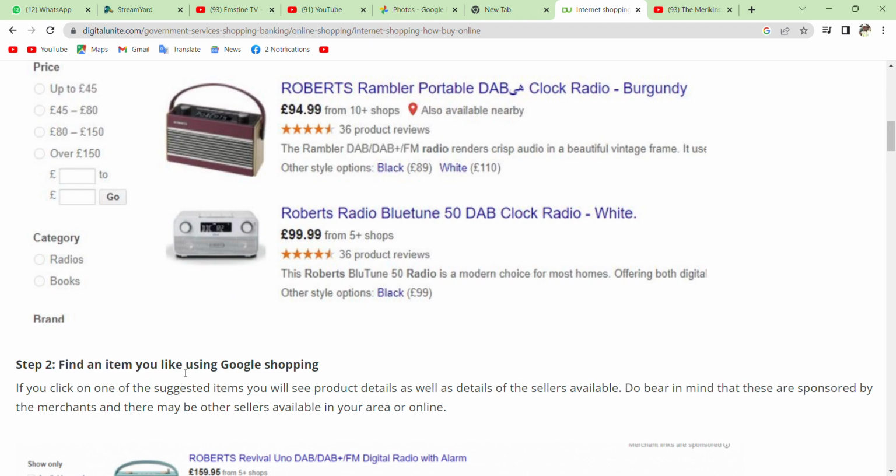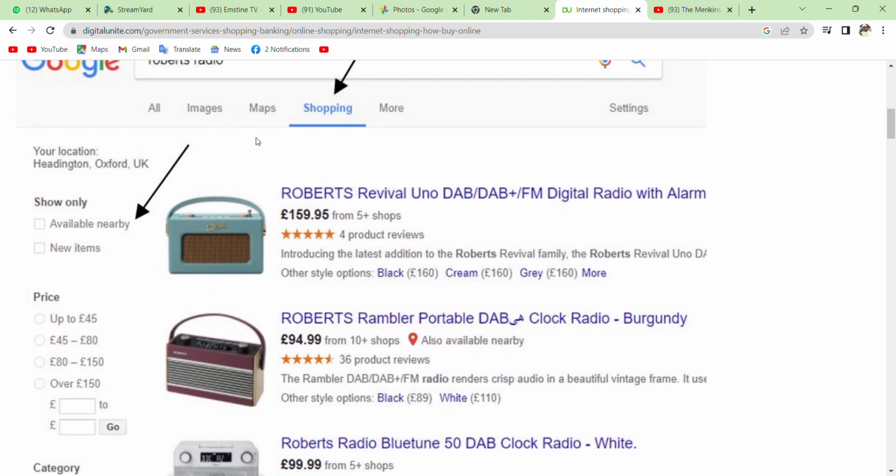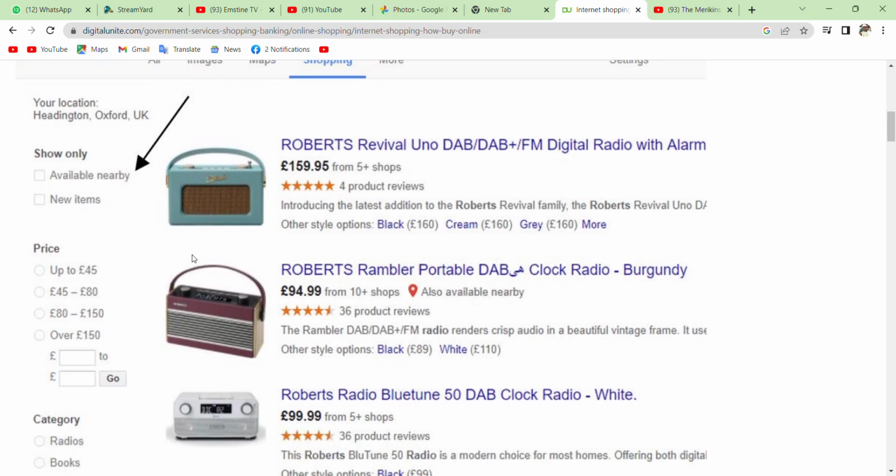Find an item you like using Google Shopping. That is already the example here. We already found an item we want using Google Shopping.